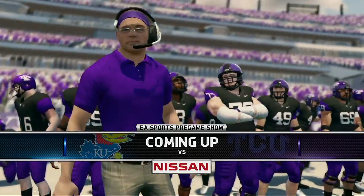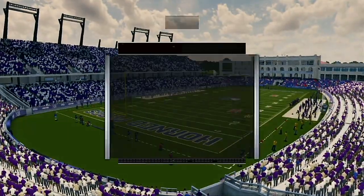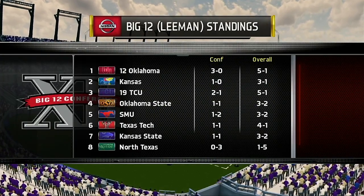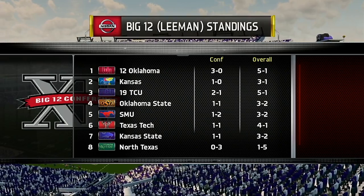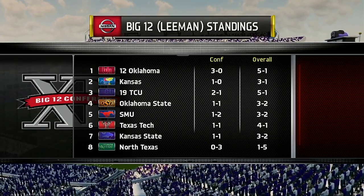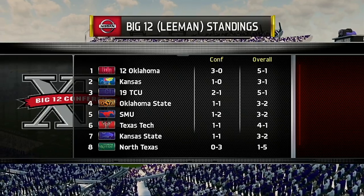These two Big 12 rivals know each other very well. Maybe the key to this game: who will be able to break tendency? I mean, when you've been scouted as much as these two teams have, you've got to come up with a wrinkle or two if you want to be effective.